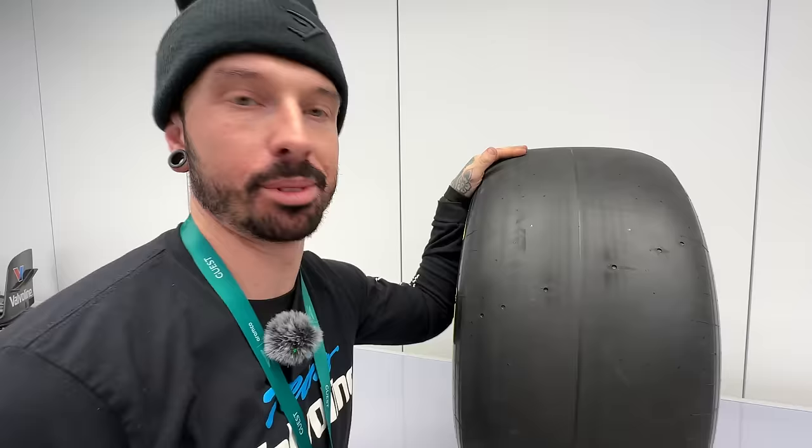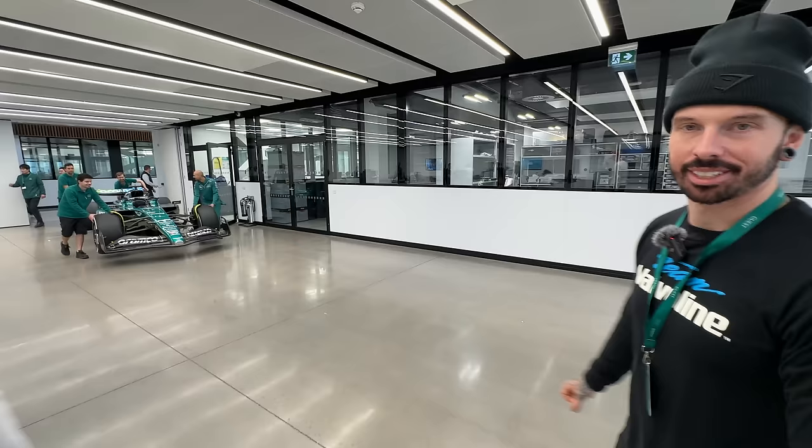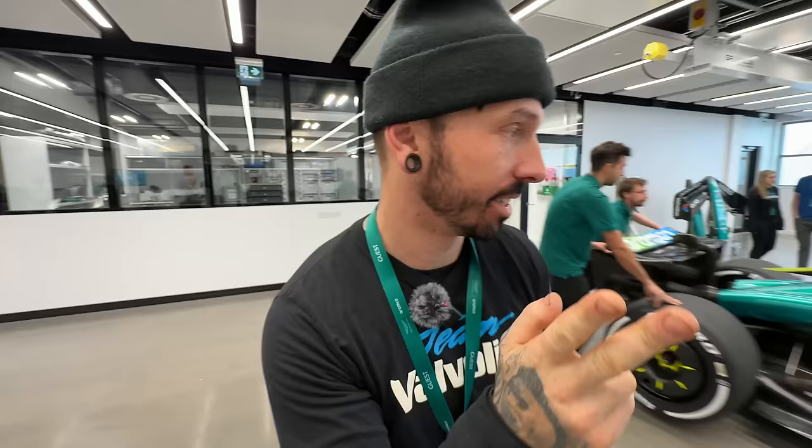So basically, I will have a job here very soon. Don't know whether it'll be on that type of stuff or the wheels, we'll find out. This is being brought in for me. This is an actual F1 car. This is the 2023 car with the 2024 livery. 2024 livery, yeah. That's the one.